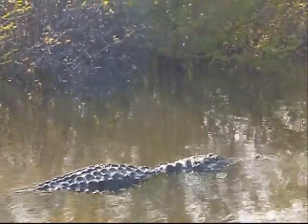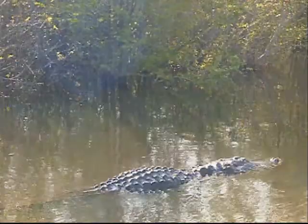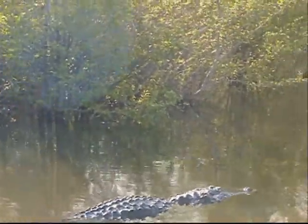That was nice, folks. Boat's coming up. It's probably going to disappear. That is a 12-foot long alligator.